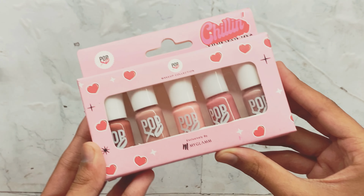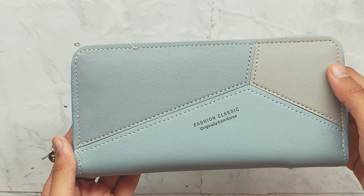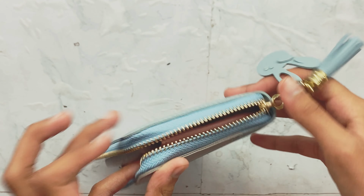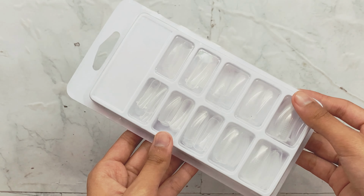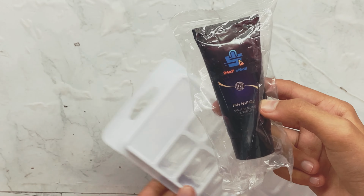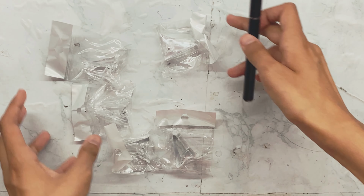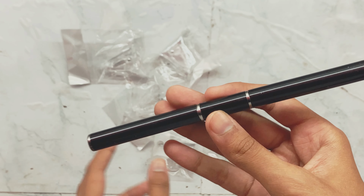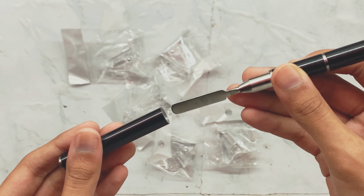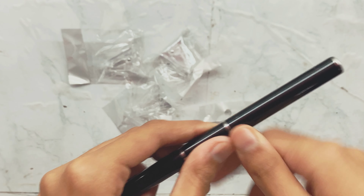Next thing that I got is this nail paint from Pop Exo, and I got this for my sister. Next I got this bag for my mom. It's so pretty and pastel. And then I got this manicure kit. So it's this polygel kit that I got with all these things: a nail file, a shot glass for some reason, and then it has these clippers and this thing, I don't know what to call it, but it has this thing over here and then a brush over here, so it's very useful.